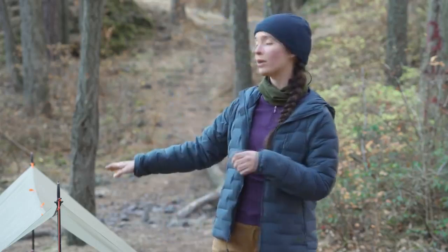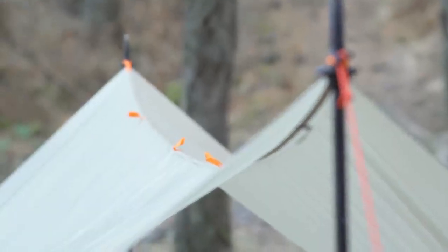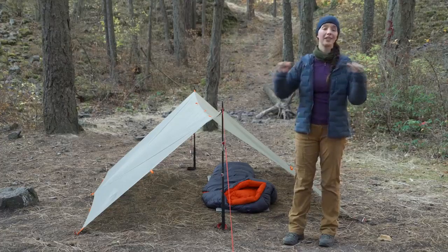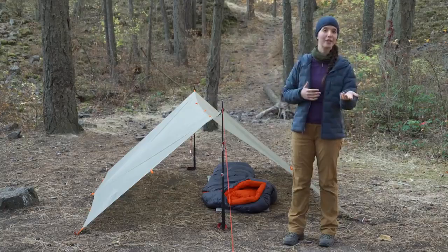If you don't like to carry trekking poles with you, and if you're camping in an area where you have trees, you can also set up the A-frame using a ridge line. That'll be a cord that runs through these top loops if your tarp has them, or if your tarp doesn't have the loops, you can just run a cord underneath along the length of the tarp and attach it to 2 trees. If you set the A-frame up this way, you'll need to create tension so that the tarp doesn't collapse. We'll show you a way to do that a little bit later.